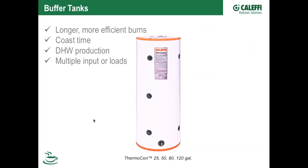It can be piped into the geosystems. It could go into the solar system. It could be tied to a biomass boiler. What it's going to allow you to do is get longer, more efficient burns. So what we want to do, especially when we start a cordwood boiler, is we want to burn that long and hot. It's going to be most efficient when it's burning at a good output temperature, so we're getting good gasification. So if you don't have a load that's using that energy as fast as you're creating it from the boiler, we want to park it somewhere, and that's what we do with a buffer tank.